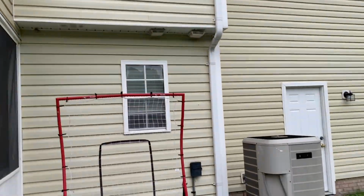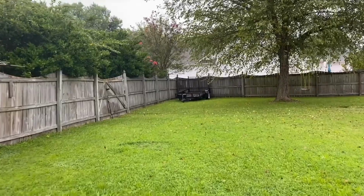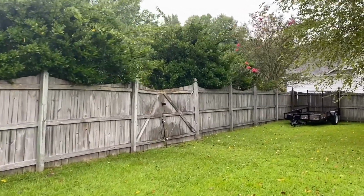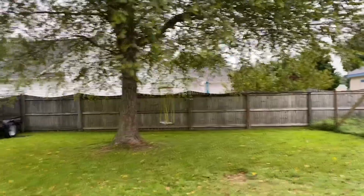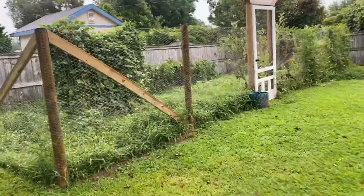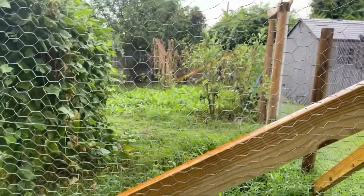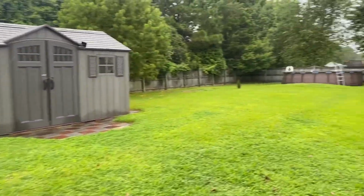Everything from the exterior looks really good. Got a little bit of a warp in the fence there. Looks like just the gate might be leaning some. Swing in the tree. And this is really cool. There's a huge garden area over here. If you like to grow vegetables or whatnot, looks like it's kind of gotten a little bit out there.